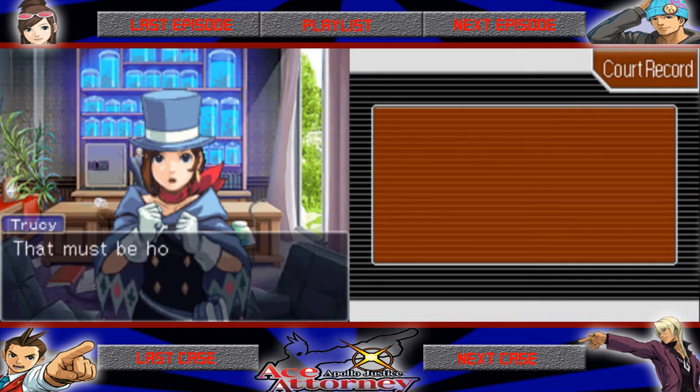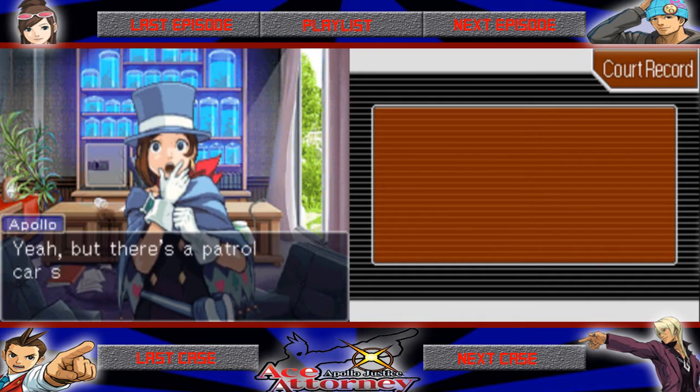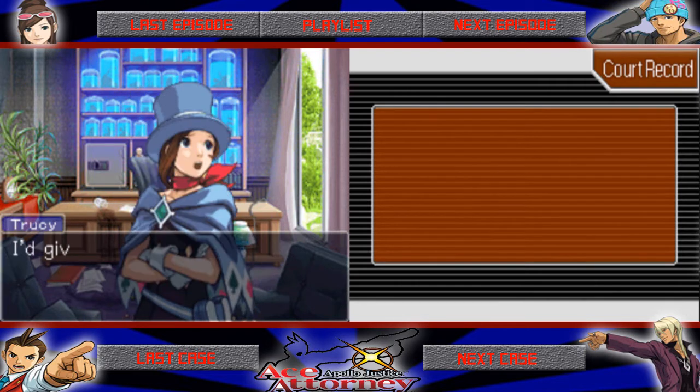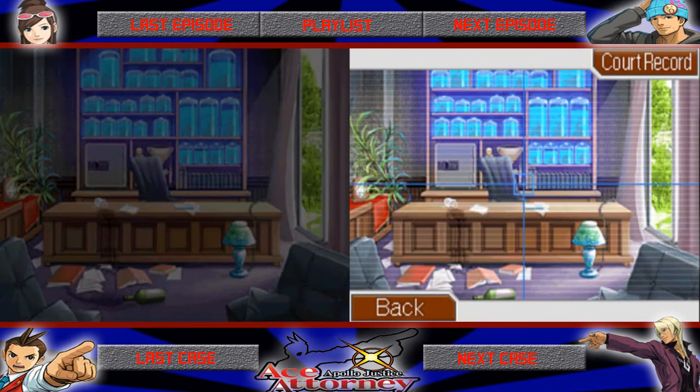The window is ajar. That must be how our burglar escaped. I wonder who it was. Maybe it was just a burglar who happened to pick here. Yeah, but there's a patrol car sitting out front. If I were a burglar, I'd come back the next day at least. I'd give it a month myself. Whoever broke in, they were in need to break in today. That's for sure.